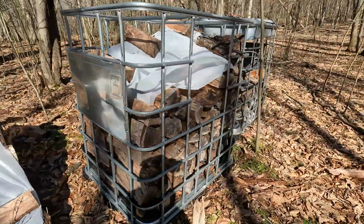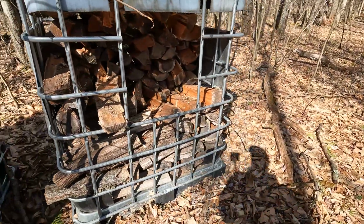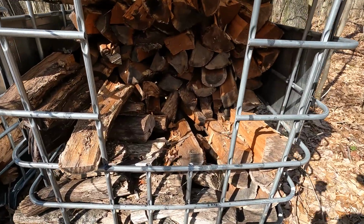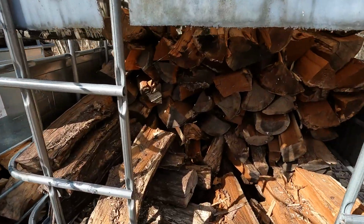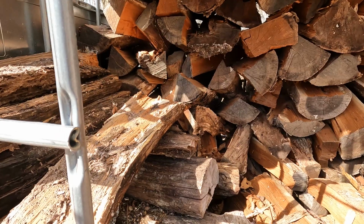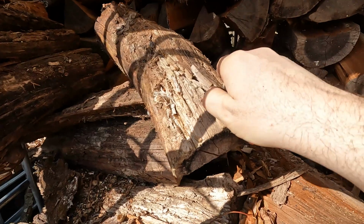And this is the leftovers, what we have left of the original cherry wood that we split. I'll put a link to that video. We split a lot of cherry wood one summer, and you can see it is in an IBC tote with a cover. But like I said, cherry is the wood for me with the lowest shelf life. And look at this here on the outside. It's just, you know, rotting away.